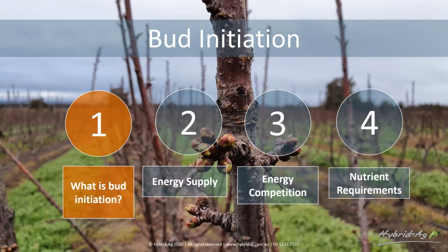So this webinar will cover 4 topics. First, what is bud initiation? Second, we'll look at the role leaves play in supplying energy for bud initiation. Third, we'll talk about energy competition within the plant during this time.